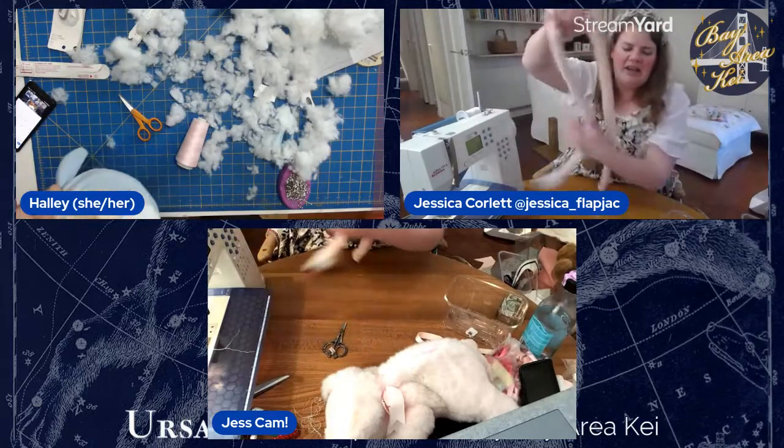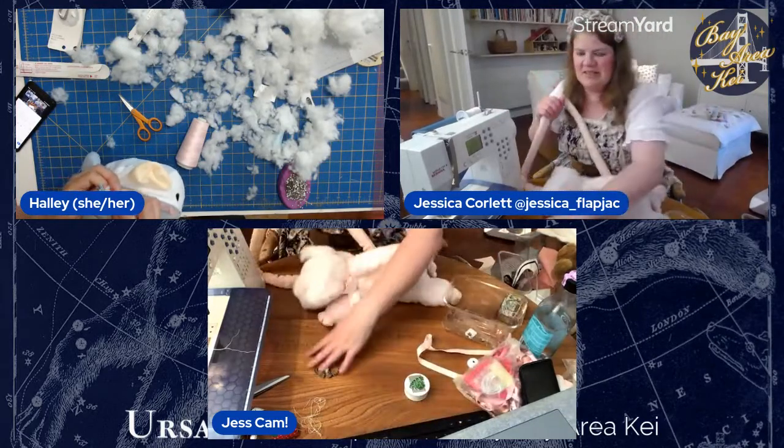Why did I pick this color? Okay. My mind's going to dirty places. I apologize, everyone.